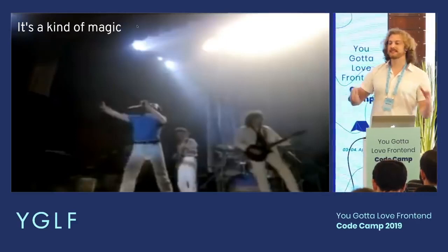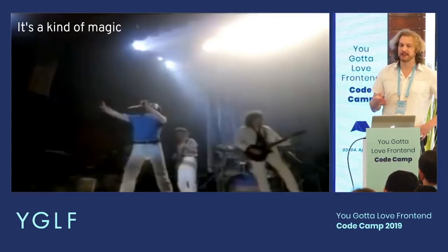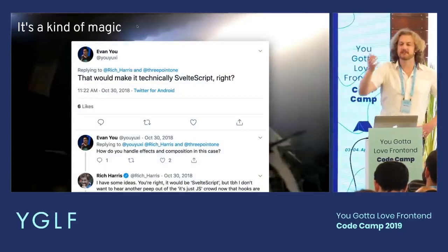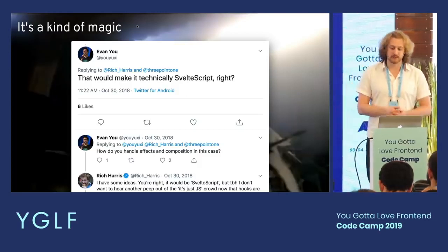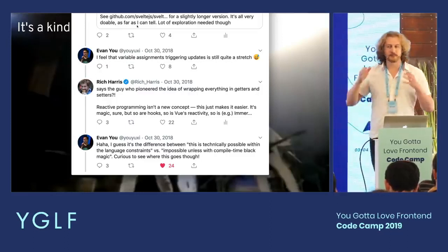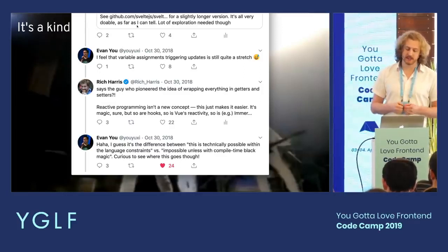Now, a lot of people, when they see this for the first time, they're like, I'm not sure about that. That's a little bit magical. And they don't mean magical in the good way. They mean the bad kind of magic. Evan You, the creator of Vue.js, said, well, this isn't even JavaScript. This is technically Svelte script. And he's right. We are abusing the language for fun and profit. But I find it a little bit odd that Evan, of all people, is the one saying this when he, perhaps more than anyone else, more even than Michel, has popularized the idea of assignments having side effects in JavaScript.